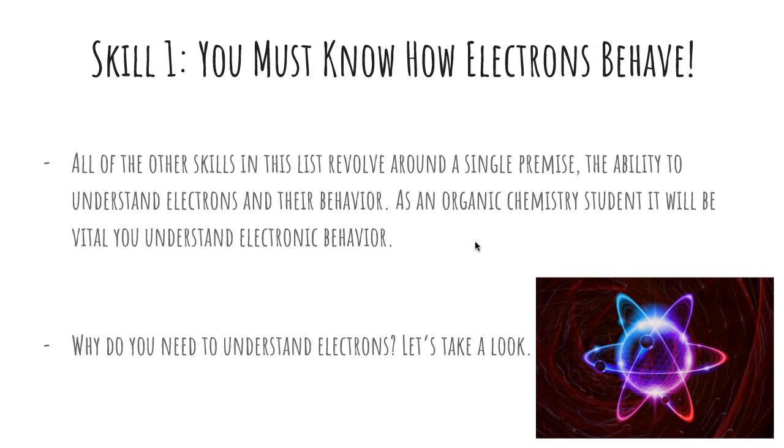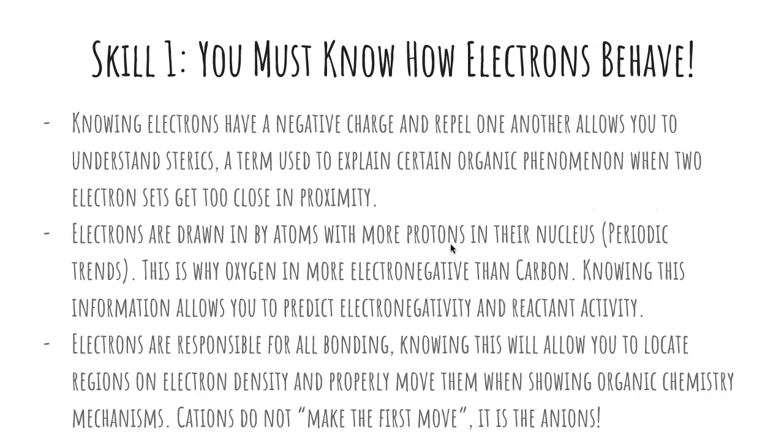Okay, organic chemistry is going to look at a lot of this. You're constantly going to be moving electrons back and forth, breaking bonds and forming bonds. Okay, so a couple of points here, and we're going to try to wrap up because we're getting close to 25 minutes now. All right. Knowing electrons have a negative charge and repel one another allows you to understand sterics. I mentioned sterics a few minutes ago. Okay, so this term is used to explain certain organic phenomena when electron sets get too close in proximity.